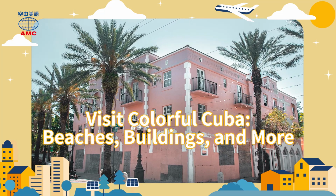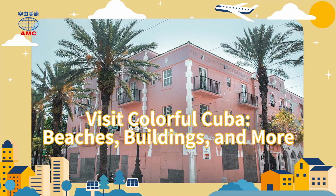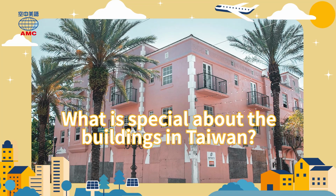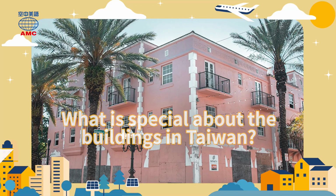Visit colorful Cuba. Beaches, buildings, and more. Warm-up question. What is special about the buildings in Taiwan?